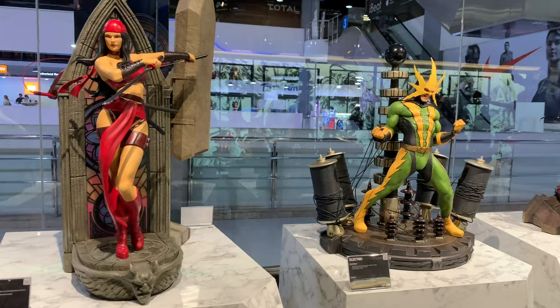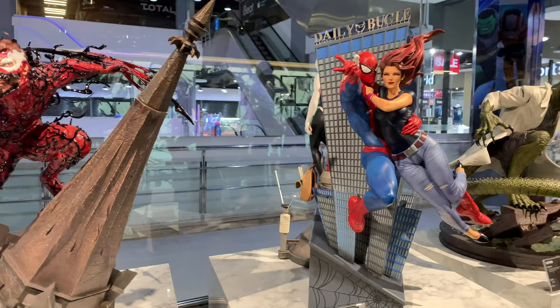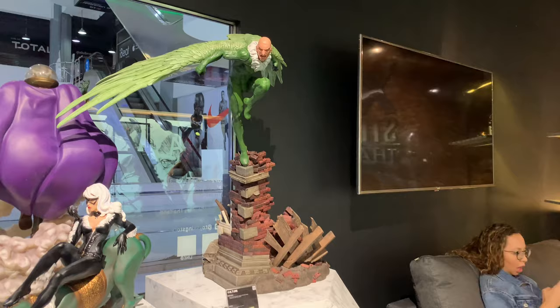Then getting into the Spidey things, we've got Electro with his comic book face. And surprisingly, my favorite piece of the entire place when I went there was that Carnage, which I ended up getting a few weeks later. Then we got the Spider-Man and Mary Jane. We've got Lizard, who's a very underrated piece, big base. We have Black Cat, very small piece, but still, I believe it's also sold out. And then we have here at the top, we've got Vulture.